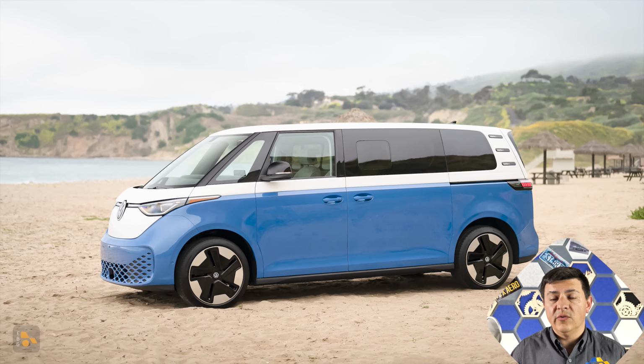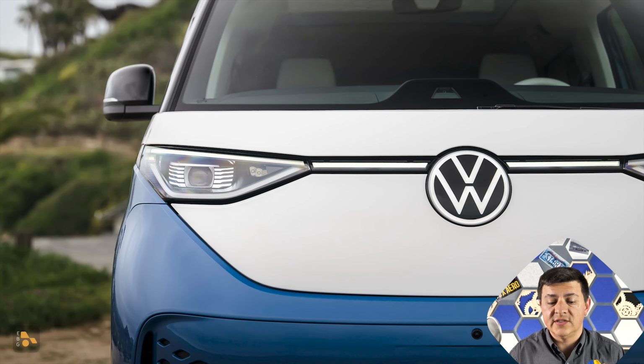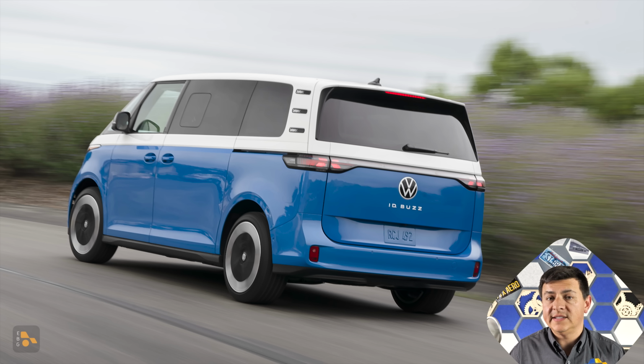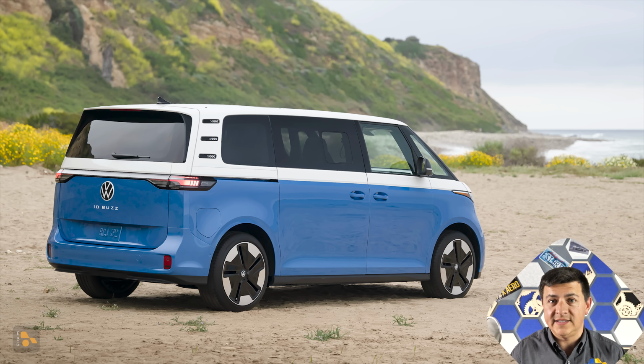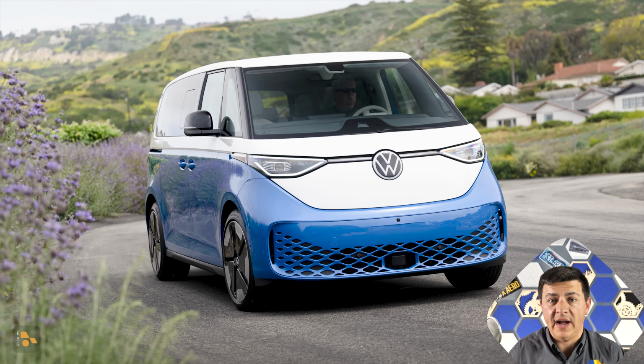Instead of the single-motor rear-wheel drive setup that we find in the ID. Buzz in Europe, we're going to be getting a more powerful single-motor rear-wheel drive unit to start, 282 horsepower, and then basically at the same time, we're also going to be getting an optional all-wheel drive system with 2 motors, but Volkswagen is a little cagey on all the details there. They say it's going to be approximately 330 horsepower, so definitely the fastest bus they've ever made. But even the rear-wheel drive model has a healthy amount of torque. So 282 horsepower, 406 pound-feet of torque back there in the rear.